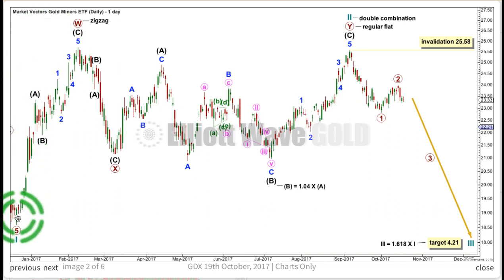Then we've got a 5 down for cycle 1 within supercycle C, and this upward movement here would be a second wave correction. Second waves cannot subdivide as triangles, so I'm seeing this movement here possibly as a completed double combination. The first structure in the double could be a zigzag. The double is joined by a 3 in the opposite direction labelled X, and here we could have a 3-3-5 flat correction, a regular flat, for primary wave Y, completing a double combination.